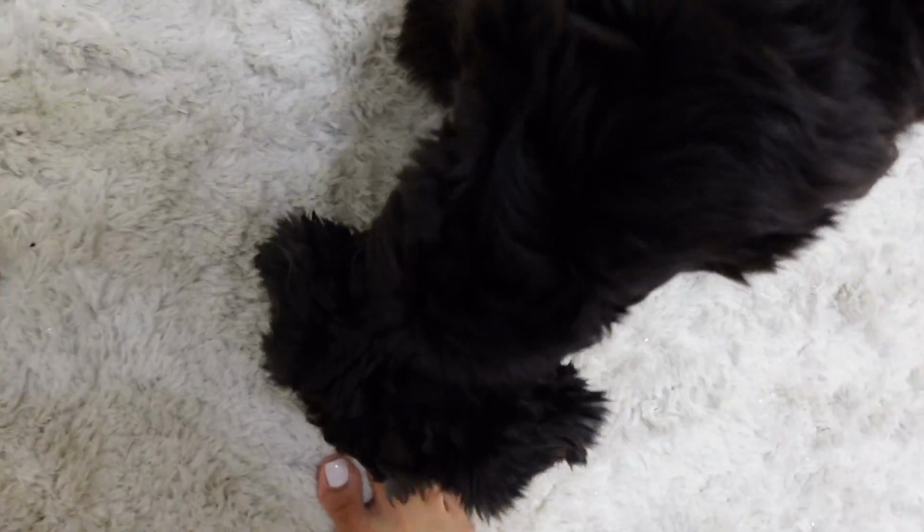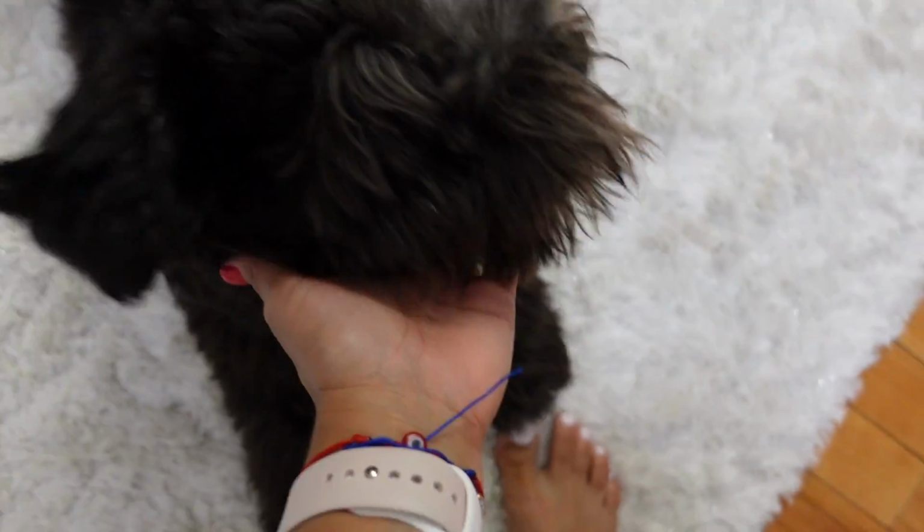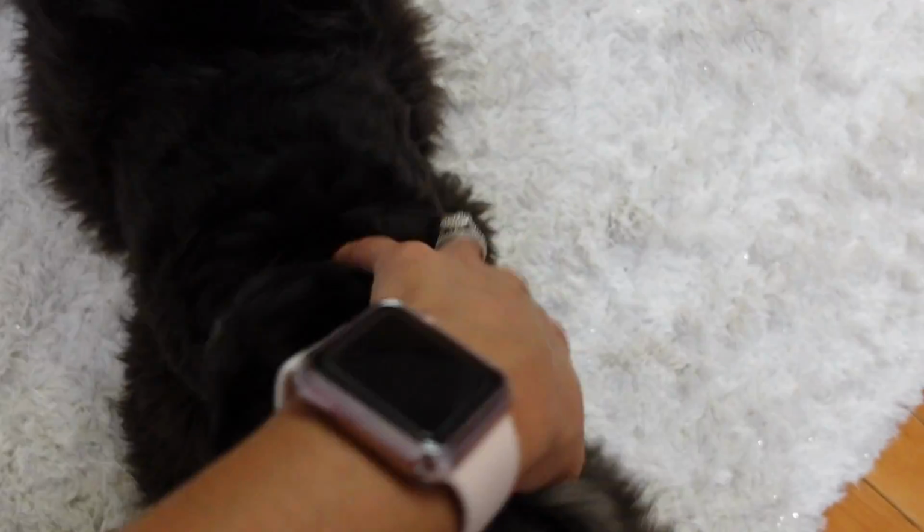And then look at this little guy visiting me. Hi, my baby Gido. He's gonna get a haircut tomorrow and he's gonna look so cute.